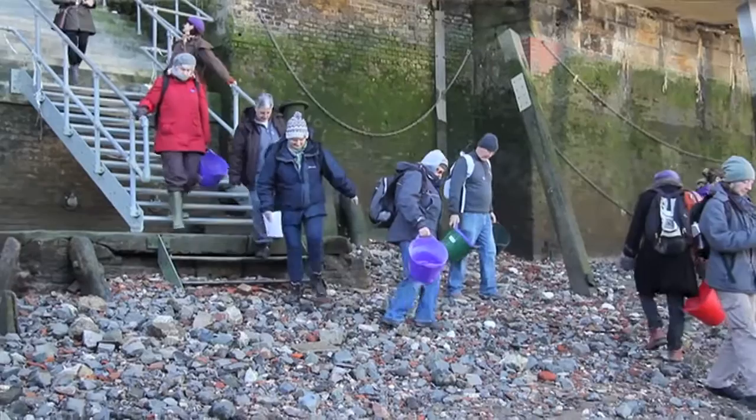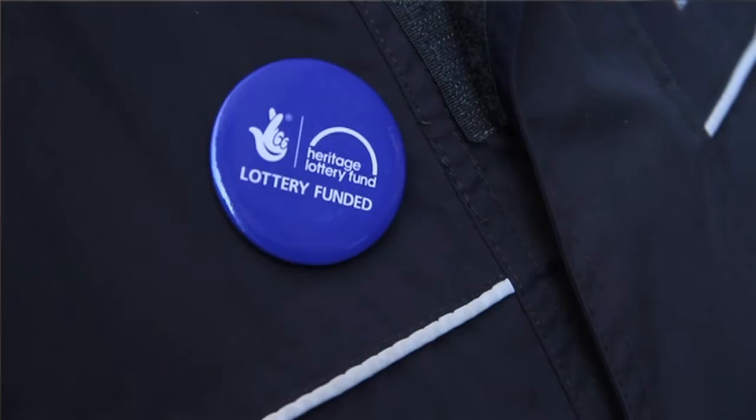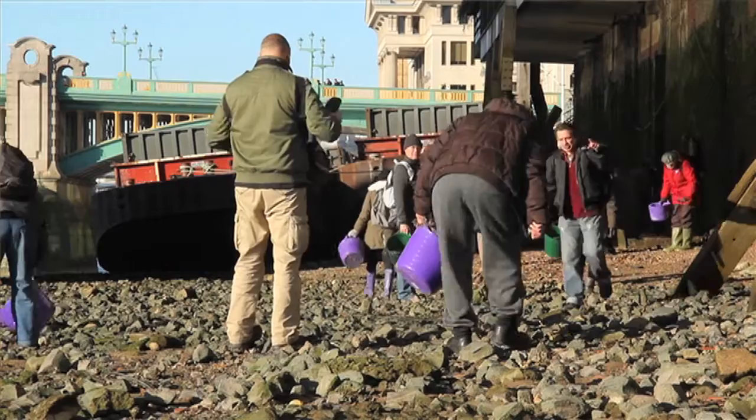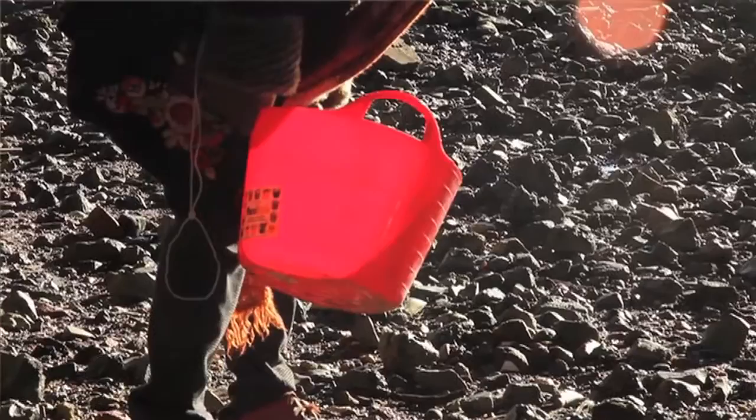Today, we're down on the foreshore of the River Thames, mudlarking and collecting tile from the river, working with experts and volunteers. The volunteers are absolutely crucial. But hidden in the shore of the river are hundreds and hundreds of tiles thrown up, churned up every day by the tide, and then laid out for us.